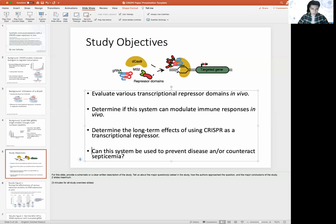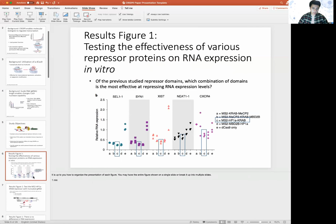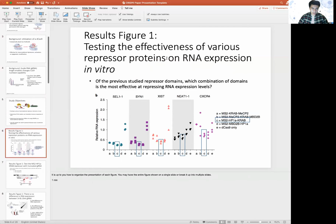And so overall, this paper uses this system, but first they needed to figure out the repressor domains, and that's what the results in figure 1 demonstrate. So here I'm showing you the first figure of the paper, figure 1B. And it's testing the effectiveness of various repressor proteins on RNA expression in vitro.